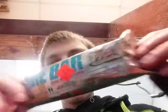So, this is a review of a protein bar. This is the MRE bar from GNC, in sprinkled donut flavor, with 20 grams of protein. It's a meal replacement, and it says real whole food sources. The nutrition facts say 260 calories.